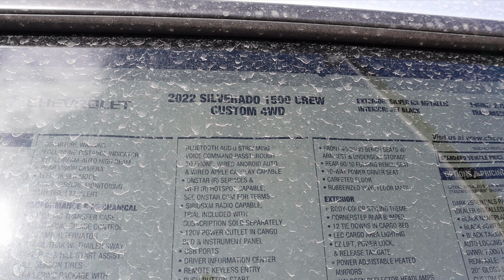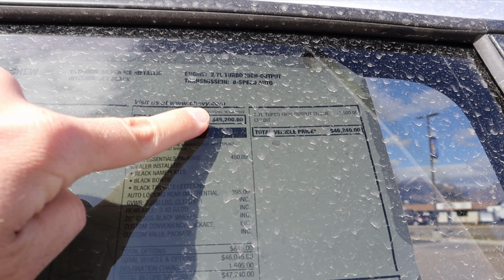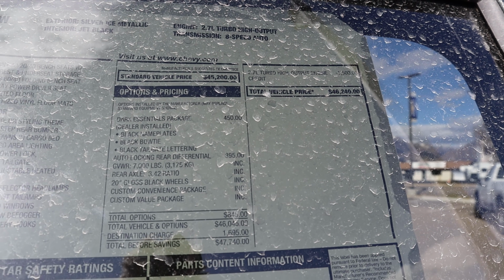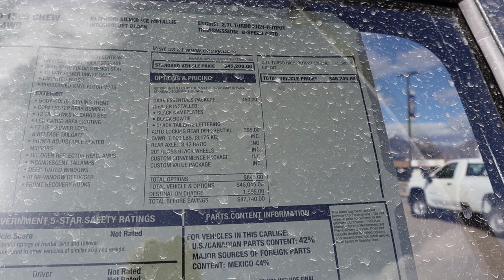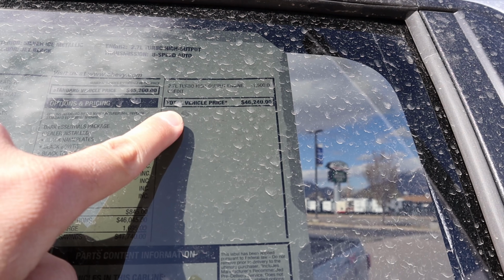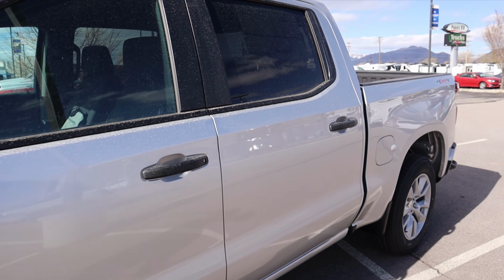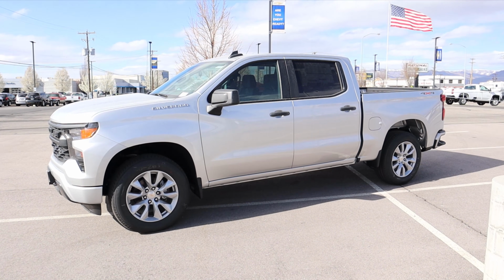Now here is the window sticker for this 2022 Silverado. Here's the standard equipment. It comes with this, pretty much entry-level package. So you can see the base MSRP $45,200 before any options are added. This one has the Dark Essentials package, and that's what gives it the cool sporty appearance. And then this has the 342 axle ratio as well. Anyways, after all options, $46,240 for the total MSRP. And let's see how it drives.